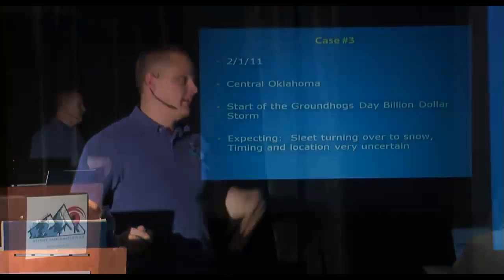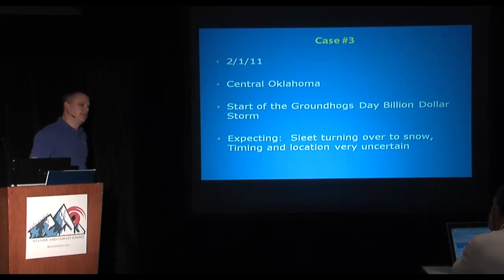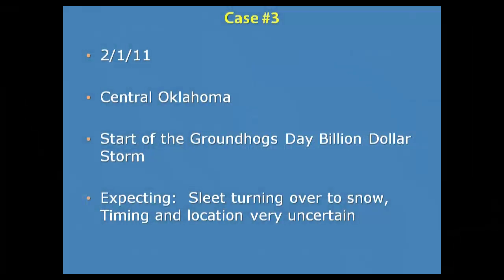How about one more? I've got a lot of winter storms, but this one was the start of the Groundhog's Day blizzard that I'm sure all of you were familiar with, just in 2011, almost a year ago now. The Weather Service and local media were expecting it to start as sleet, at times really heavy sleet, changing over to snow. But the timing and location of that transition were pretty uncertain. As you probably know, there are huge accumulation, road condition, and visibility differences between sleet and snow. With snow, it accumulates faster, visibility is a lot lower, and roads can get a lot worse. So figuring out when that happens would be a big bonus.